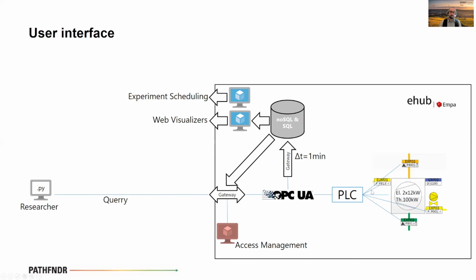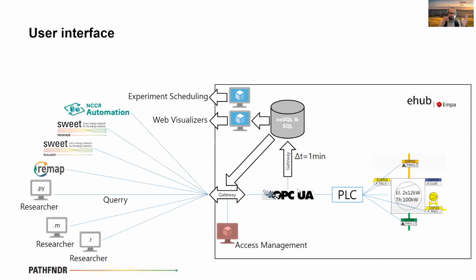So the local controller is overridden. Only a small security layer is still enabled such that the infrastructure cannot be harmed by a researcher accidentally. And this is the same process also for the other interfaces.